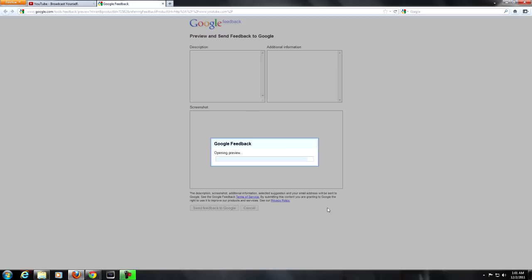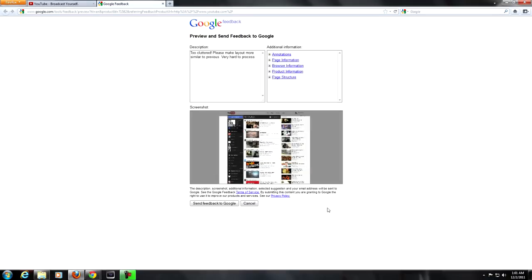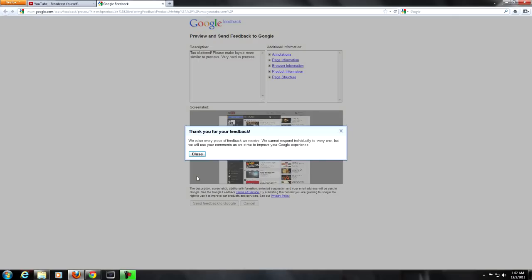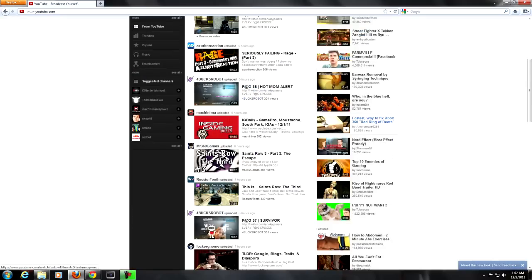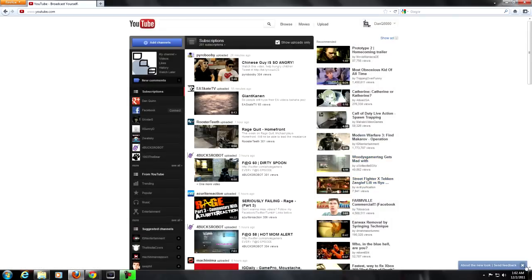If everybody does this, just do it. Make a quick preview, highlight what you don't like. Say, okay, this is stupid. Too cluttered. Please make layout more similar. Or say something like that. Or whatever you feel needs to be changed, do it. Because if enough people send it, they pretty much have to change it. Because we are what makes their whole website run. It's based on user-generated content. If we don't like it, we don't have to put up with it.